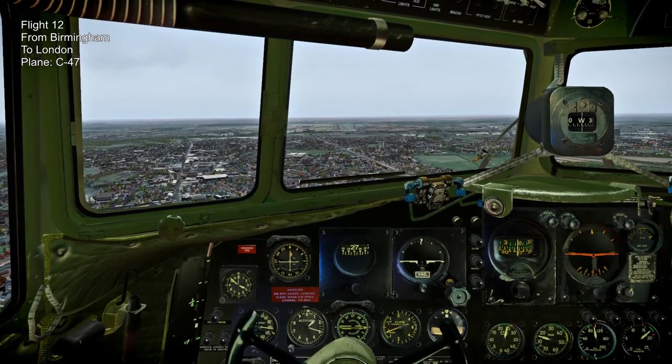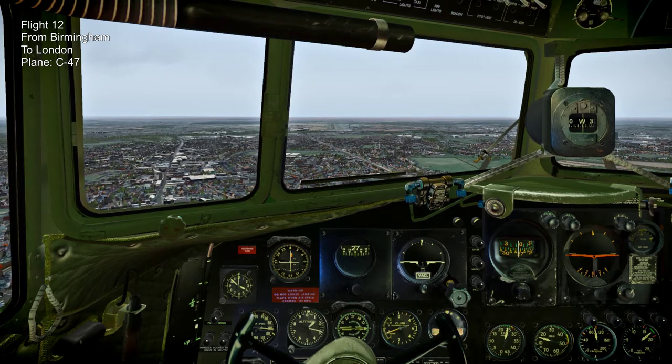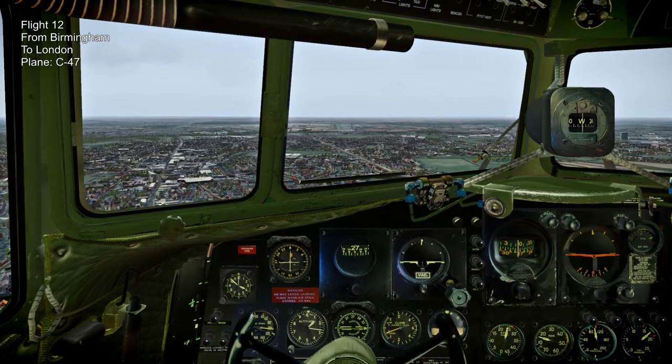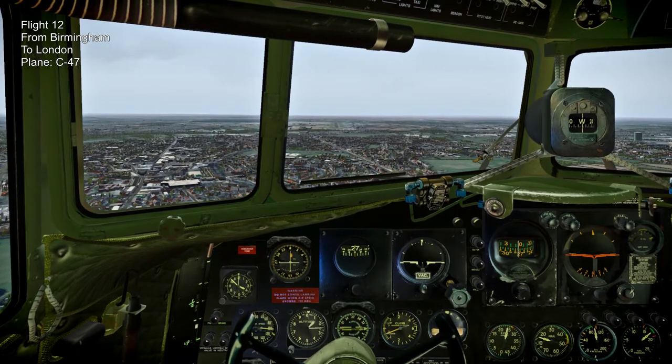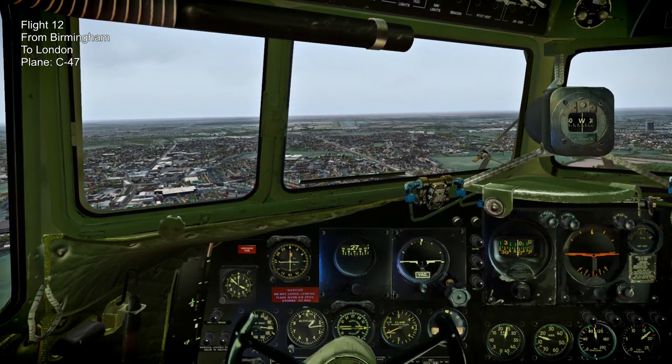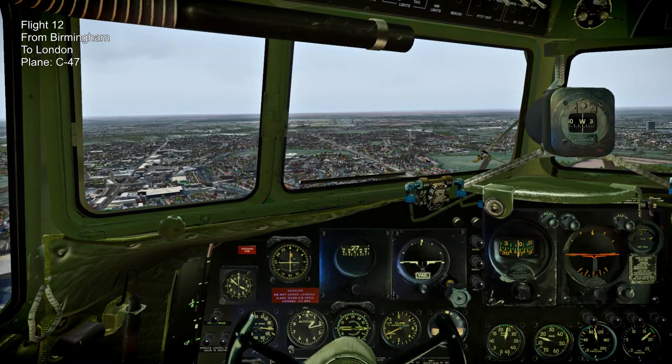Okay, on the left of the runway there, the PAPI lights should be two white and two red. If they're all red, you're too low. If they're all white, you're too high. I can't really make them out very well right now.